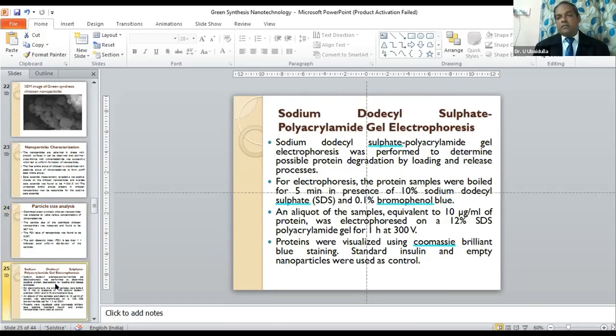Next, we conducted gel electrophoresis for identifying whether, after the encapsulation of the insulin, the insulin will be active or not. How are we going to check? The insulin will be there, but the activity of the insulin may be reduced, or it may be stable. We have to find out by using gel electrophoresis.